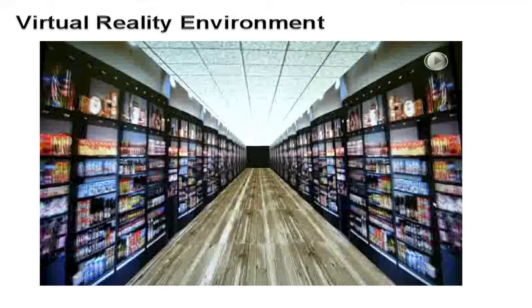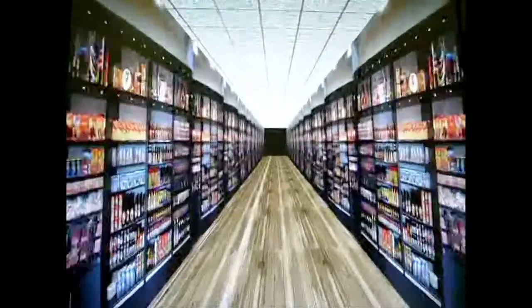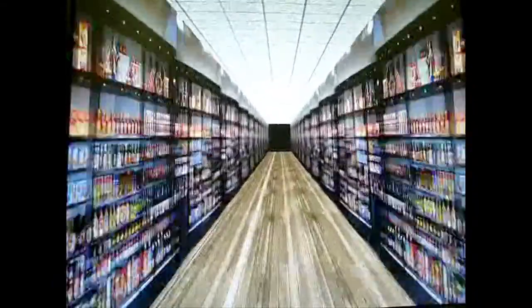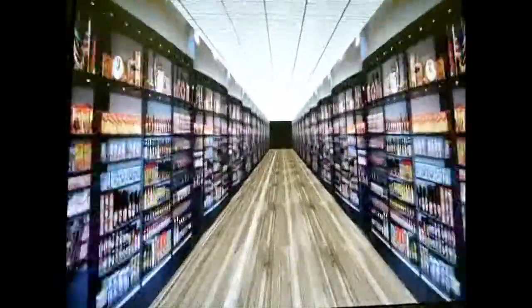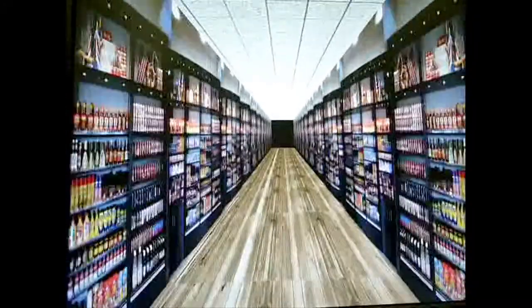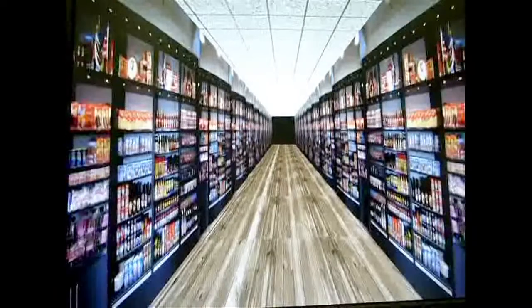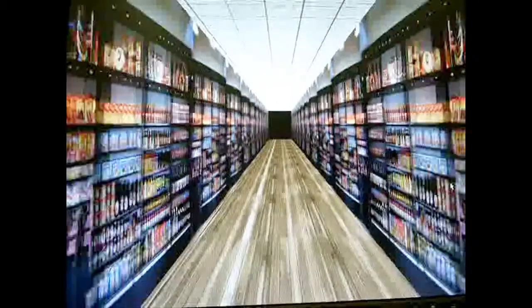So here's one of our environments, and what does this look like? Can you tell what this is supposed to be? Bowling alley. Not quite. The key is what's on the sides. It's supposed to look like a grocery store. And this is one of our older environments that we had. This is just the plain one, and it's walking forward and now going backwards.